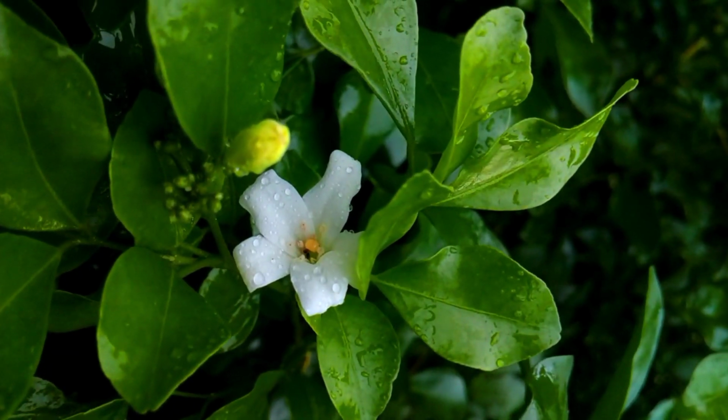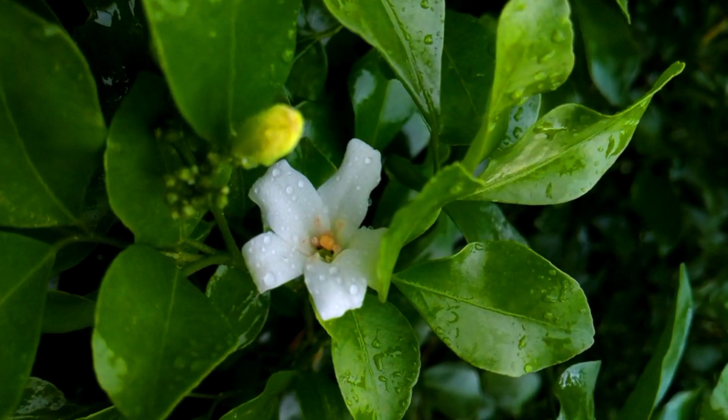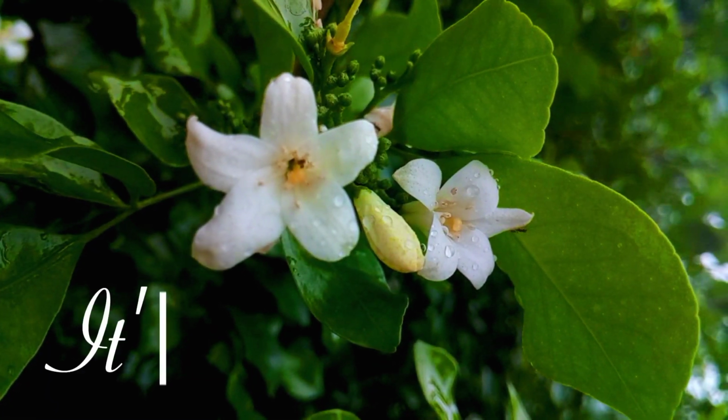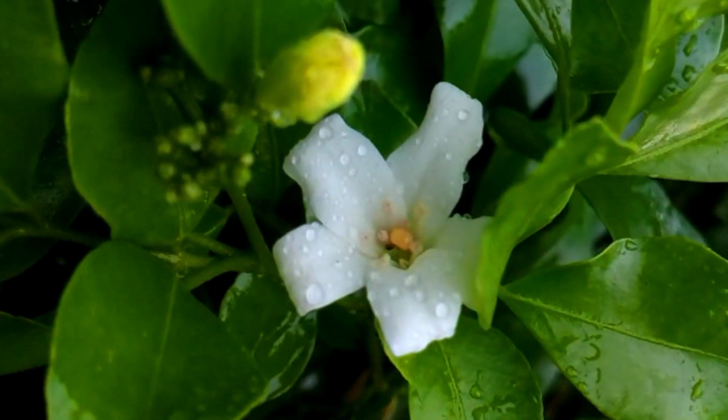This flowering plant is commonly known as orange jasmine. This flower blooms almost all year round. It's a fragrant flower. This plant bears small fruits of red and orange color.